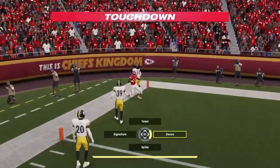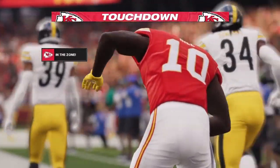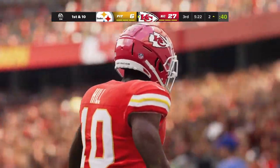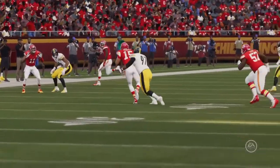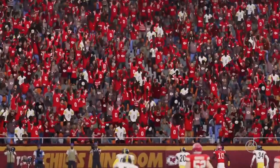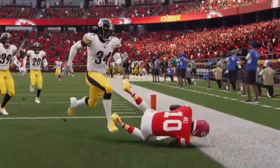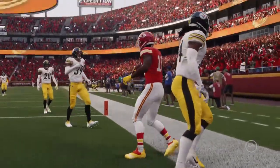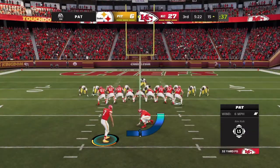This is caught by Hill for a Chiefs touchdown. Tyreek Hill, 57 yards. And the Chiefs come right out of the locker room and score here in the opening minute of the third quarter. That's a tough combination to defend. You know Patrick Mahomes has the big arm, and he's got the elusiveness and the speed. So even though you force him from the pocket, he's still dangerous.